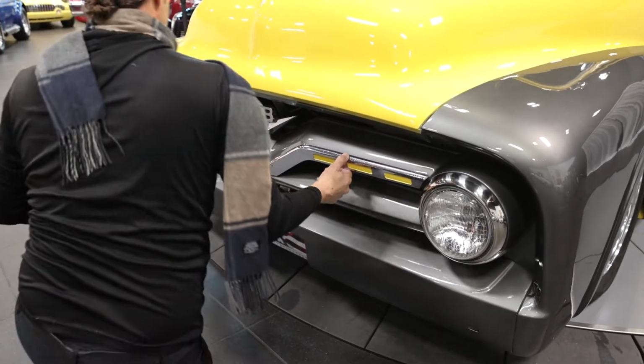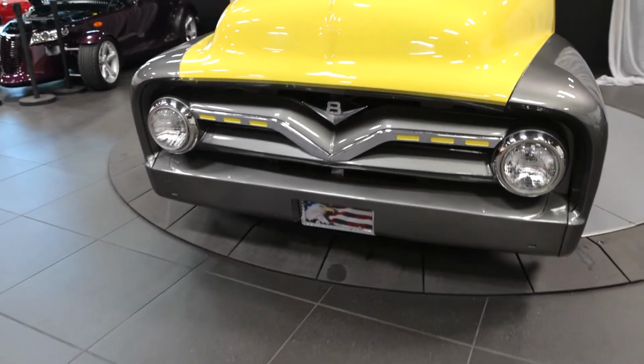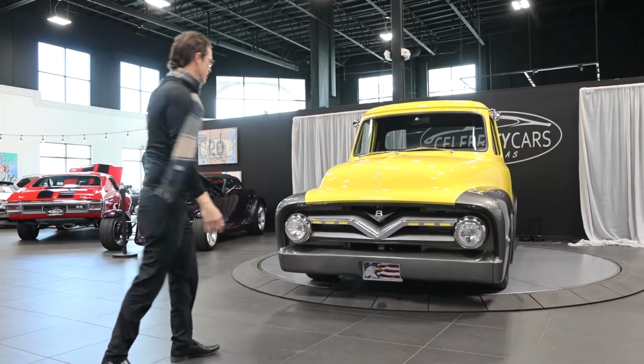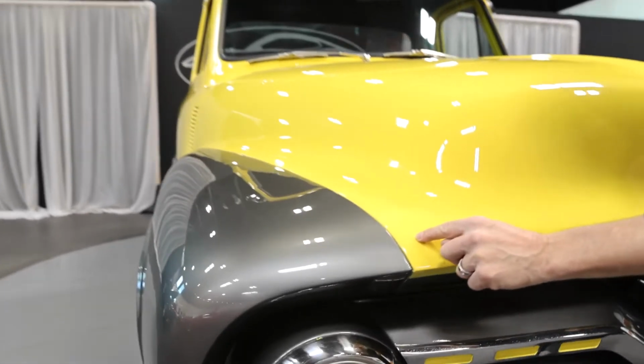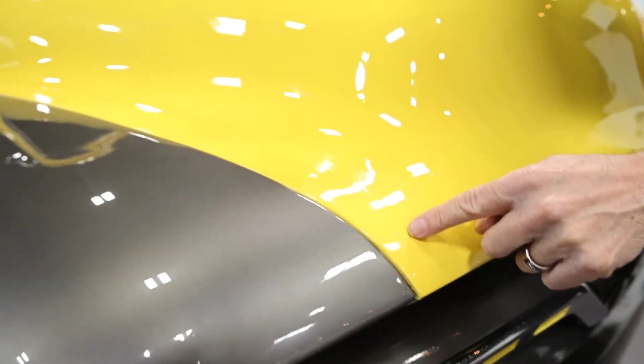chrome. But see this? My face is 12 inches away from the truck. If I get up here and look at it, it looks pretty darn nice to me. I would never know that that's going on. Just giving you a variation. Okay. Let's work our way up to the hood here. Yes, we talked about a small little mark. We talked about that one over there. Super small mark there, super small mark here.